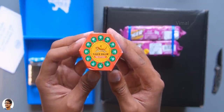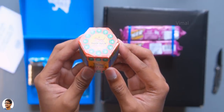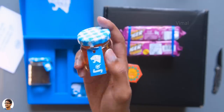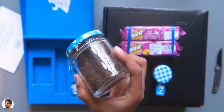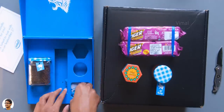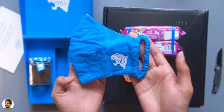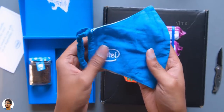Okay, going next, what's this? Tiger balm? What do I do with this? Massage my head when I get stressed? Intel, you guys are really funny. There's also a bottle of honey here, nice, and also a bottle of tea powder, you know, chai patti. I don't know what I'll be doing with all of these, but let me tell you, my mom is gonna be very happy looking at this bundle, pretty sure about that. And lastly, there's also a face mask with Intel Tiger Lake branding on it. Quality looks good, it's a cotton mask, so washable and also reusable.